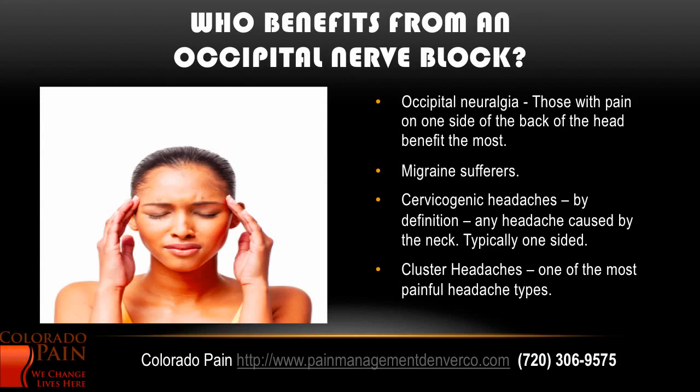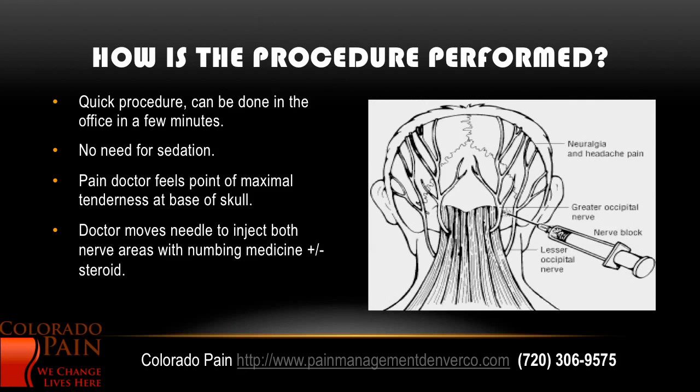So who benefits from these blocks? Occipital neuralgia patients, those with pain on one side of the back of the head, benefit the most. Those with migraines can often benefit. Cervicogenic headaches, by definition, that means any headache caused by the neck. That's typically one-sided. And cluster headaches, one of the most painful headache types, can also benefit from these blocks.